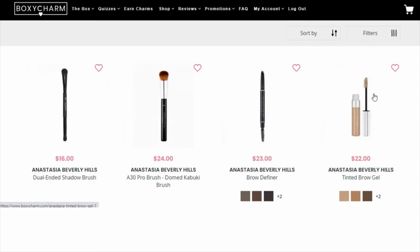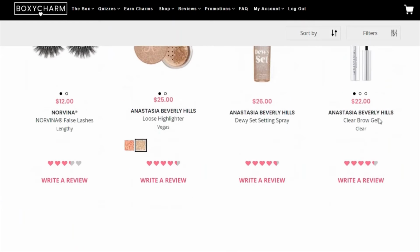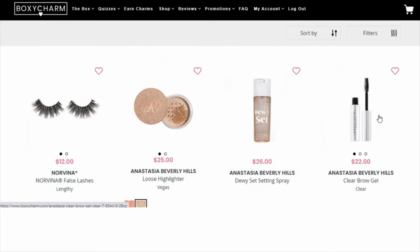That one looks smaller, although it may just be the picture, but I feel like this might be a little unwieldy, because it really looks like a mascara wand, and I don't know, do you have to angle that a certain way to make it work for your brows? I think I'm going to have an interesting time using that.